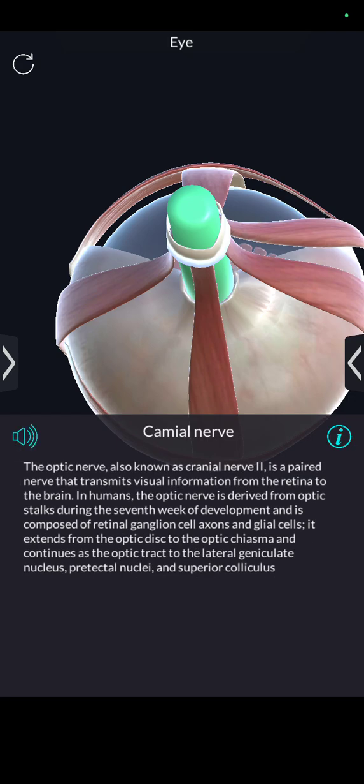The optic nerve, also known as cranial nerve 2, is a paired nerve that transmits visual information from the retina to the brain. In humans, the optic nerve is derived from optic stalks during the 7th week of development and is composed of retinal ganglion cell axons and glial cells. It extends from the optic disc to the optic chiasma and continues as the optic tract to the lateral geniculate nucleus, pretectal nuclei, and superior colliculus.